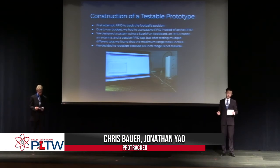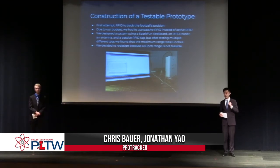So after we performed brainstorming, we had to conduct research on RFID technology. What we found was that active RFID was beyond our budget, so we had to stick with passive RFID technology. So we used a SparkFun RedBoard, an antenna, a passive RFID reader, and a passive RFID tag to set up our testing system. We found that the maximum range of the RFID system was only 6 inches, and that's not feasible for an actual football game, so we had to find other measurement methods.